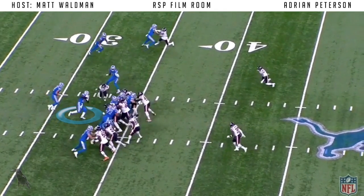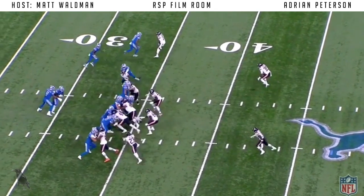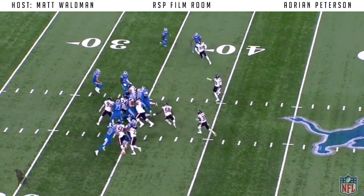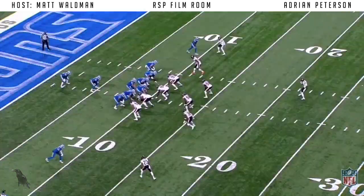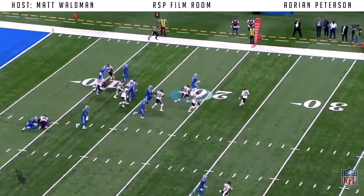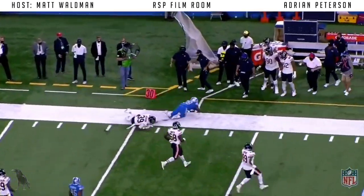So it's about, again, efficiency of footwork. He lives and dies by this footwork, and that's why you get some of the feast or famine where he could be a little bit more efficient. Here's an example of Adrian Peterson feasting. 21-yard gain, I formation.